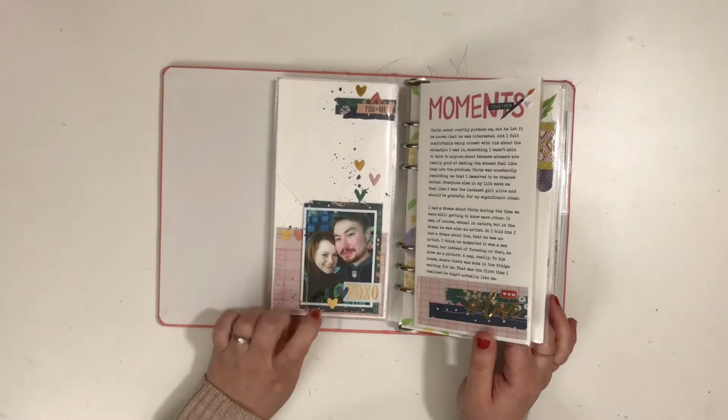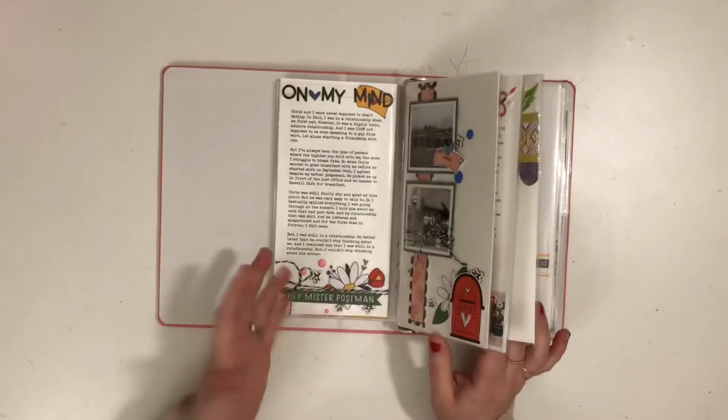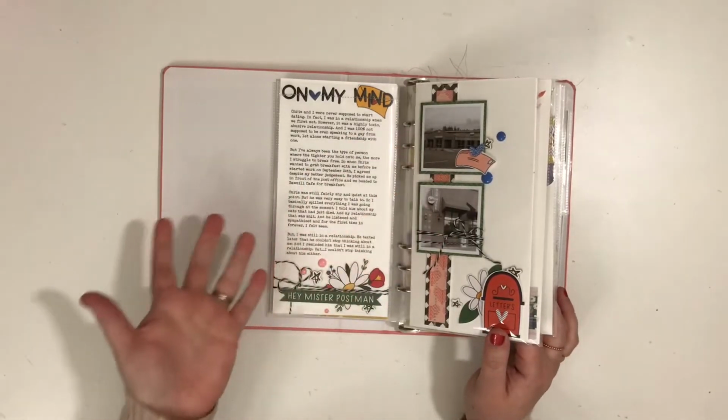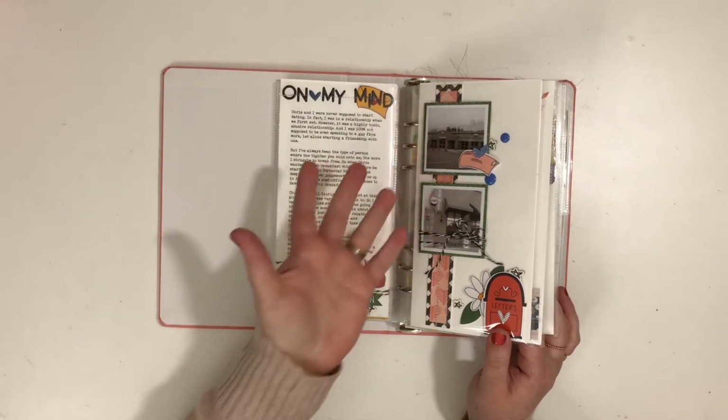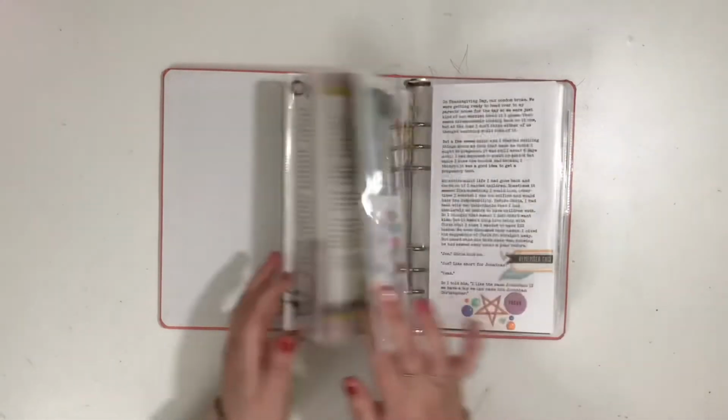This was one of the first pictures. I think this was the first picture we ever took together, but they don't necessarily go with the story. Like I didn't have a picture of our first date, so I took pictures of the post office where we met and where our first date was.